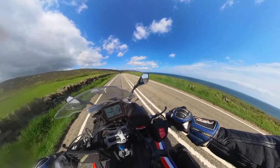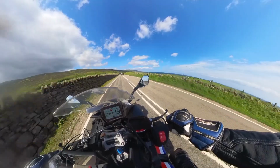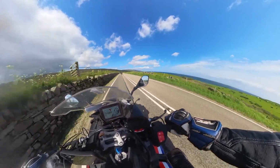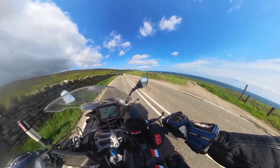The castle, by the way, was 17 quid to get in. I do think that's a bit steep, but I did enjoy it. And the food was alright as well. That was also a little bit dear, but recommended.